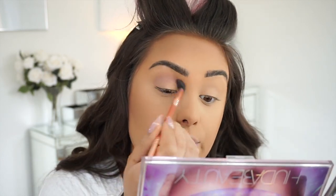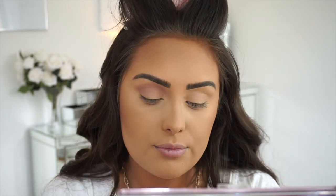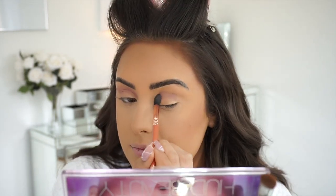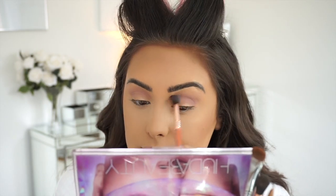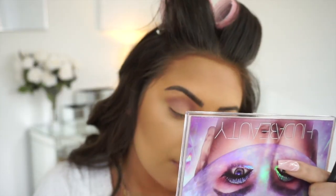I will carry on without you like you've done, but I'm not over you. I'm also going to use that same shade on my lower lash line. I'm not over you.